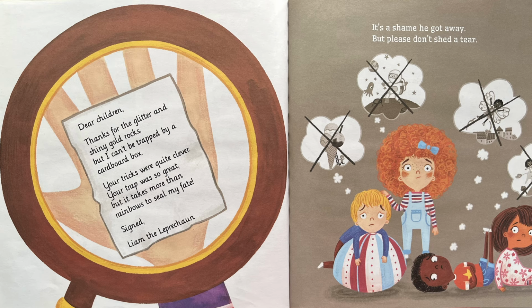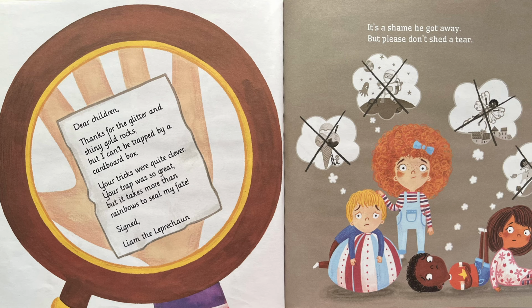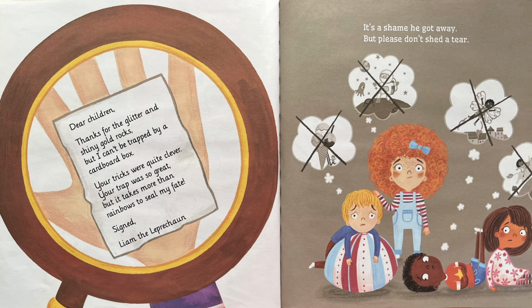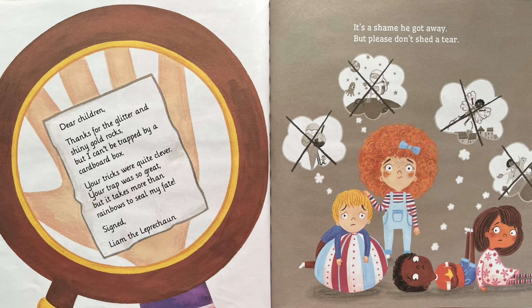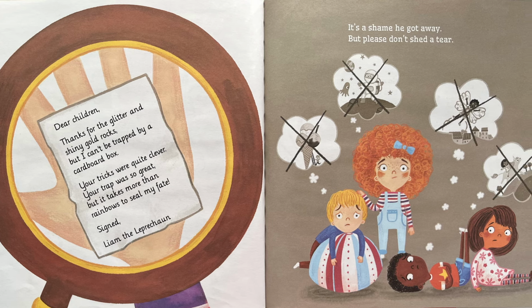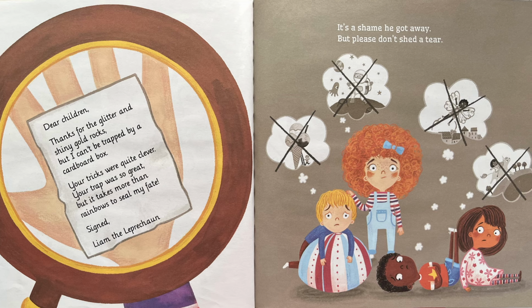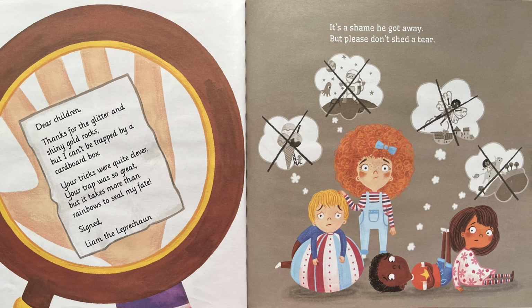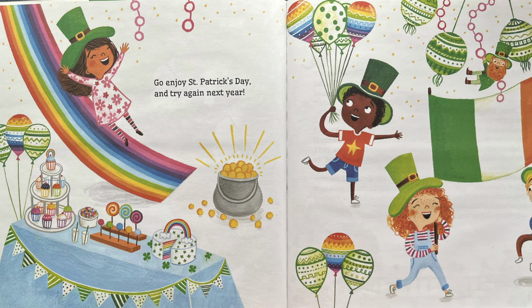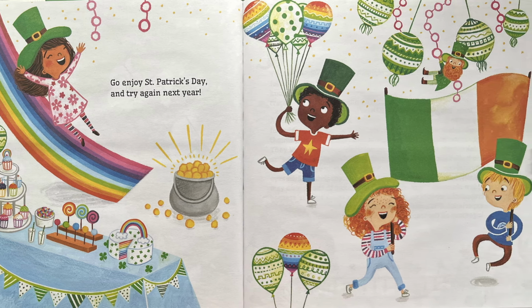Dear children, thanks for the glitter and shiny gold rocks, but I can't be trapped by a cardboard box. Your tricks were quite clever, your trap was so great, but it takes more than rainbows to seal my fate. Signed, Liam the Leprechaun. It's a shame he got away, but please don't shed a tear. Go enjoy St. Patrick's Day and try again next year.